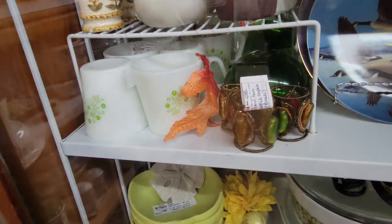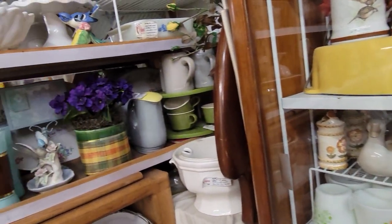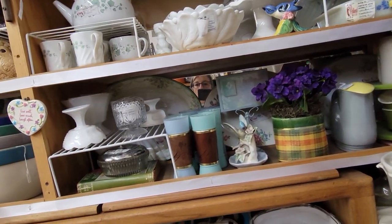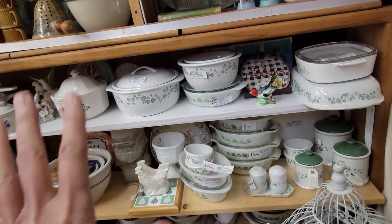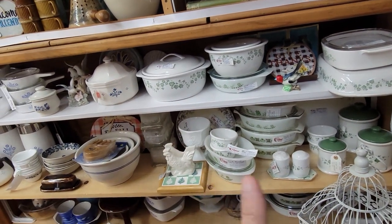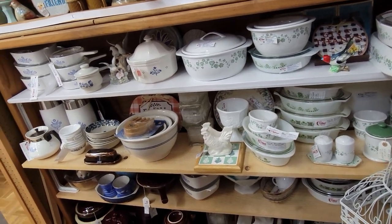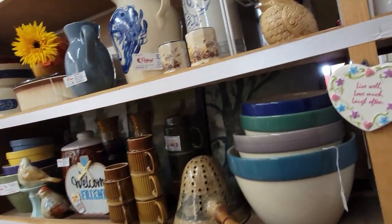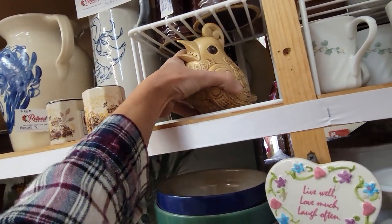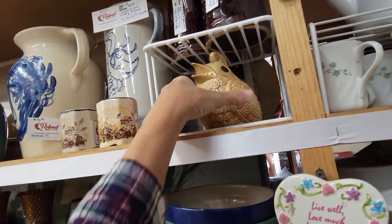Those are pretty. Little napkin rings. Got some milk glass. Oh, there's the ivy. See, she went through an ivy phase too. She's got a bunch of boxes for me to take home that she's donating to the Good Stuff thrift store. So that's the cool thing, when her phases are done, she passes it back on to mom.